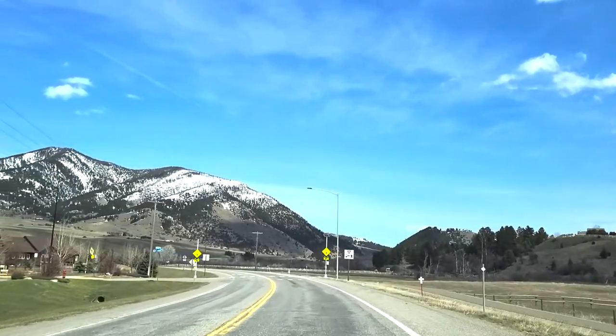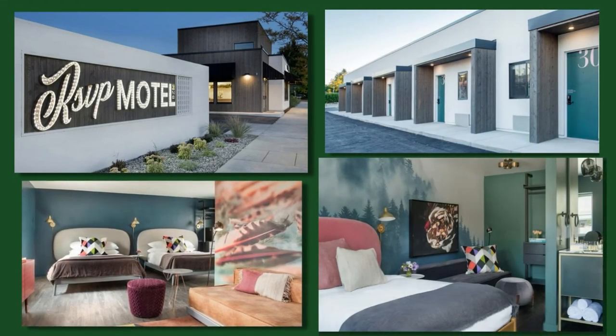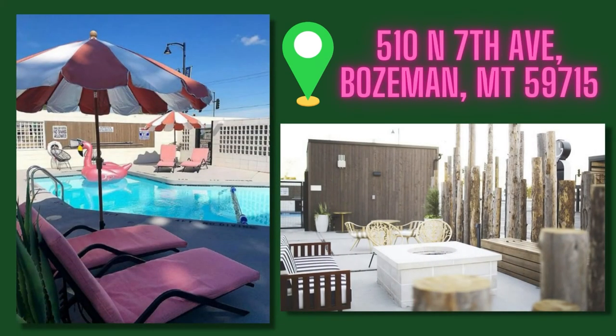But if hostels aren't your thing, I would recommend the RSVP Hotel. It has adorable rooms and a super cute cafe on site. My friend stayed here while visiting me so she could work remotely during her stay and loved every second, so I can totally vouch for it.